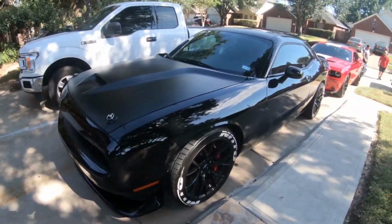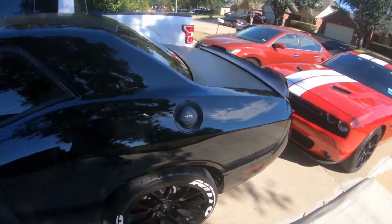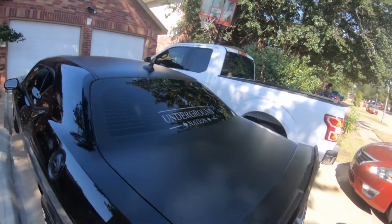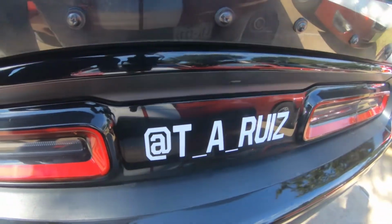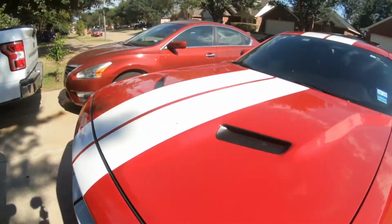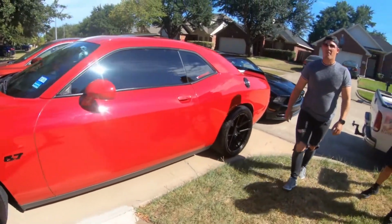All right, guys, we got this black Challenger TA. That's the IG right there. Make sure y'all give him a follow. And then over here we have a Challenger RT. You guys have seen this car before. Hot Hemi.